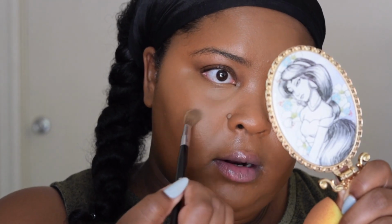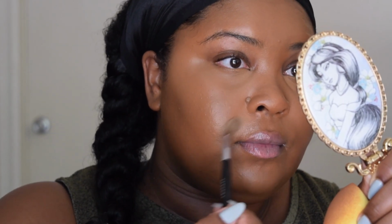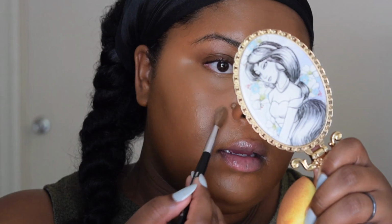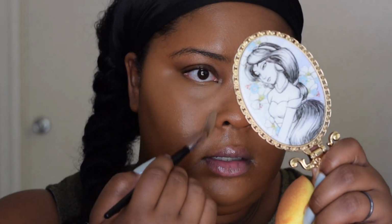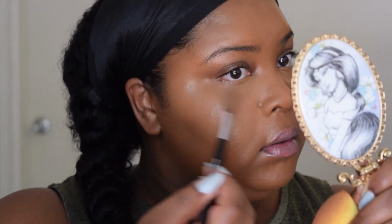And I just bring it down by the nose. So wherever you set, wherever you put concealer. And just look at this under eye. It's flawless. It's as if you didn't set it at all, but it's set.